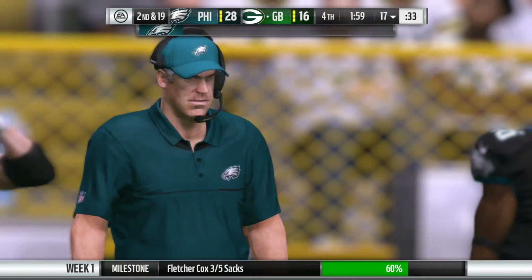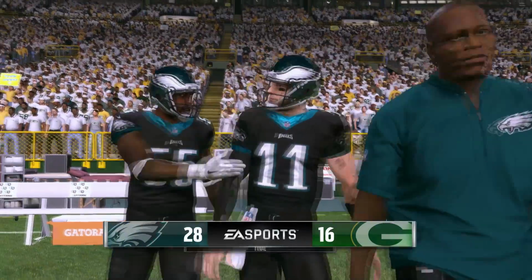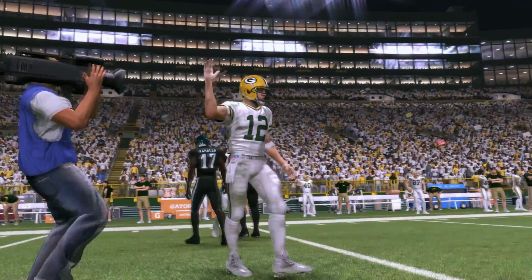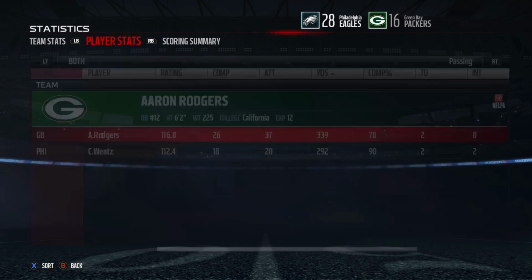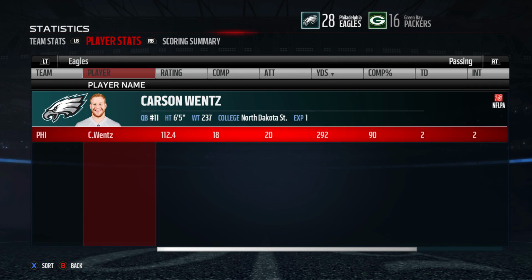I'm not exactly sure. I don't think so. But 3 sacks against a really, really good interior offensive line, the Green Bay Packers. Fletcher Cox is well on his way to trying to get back to 20 sacks as we win this game. Big time win for the Philadelphia Eagles, 28-16. Revenge game from the NFC Championship. And we're off to a 1-0 start.